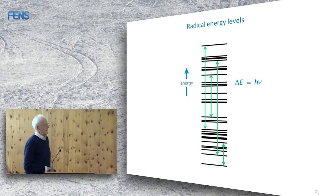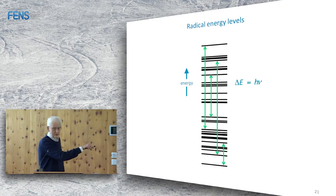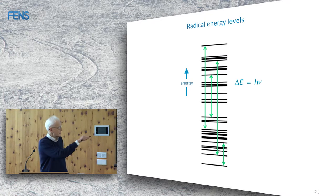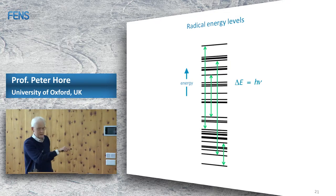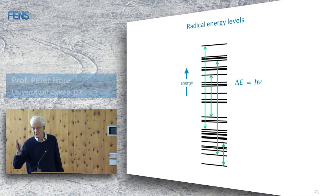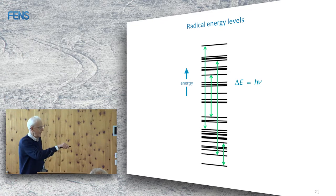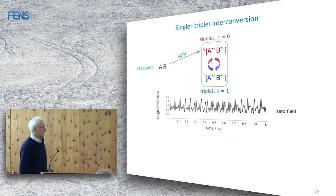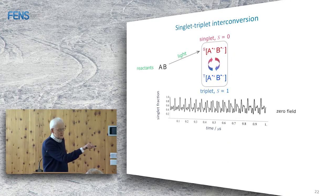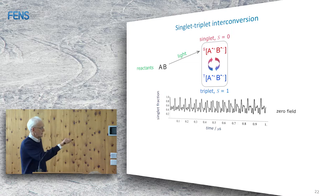So, you can see that there are going to be a huge number, potentially, of these different frequencies. If you have n energy levels, then you have of the order of n squared over 2 pairs, and so that many frequencies. All right, so that's what's happening in the absence of an external field. We're oscillating at megahertz frequencies, typically between singlet and triplet.